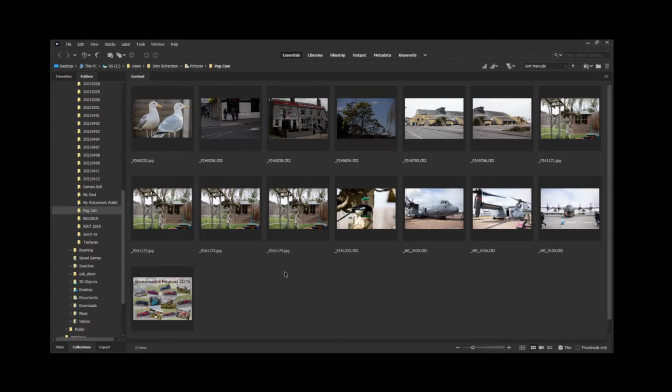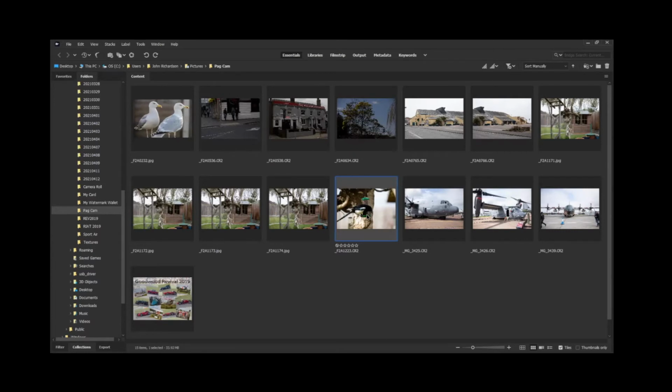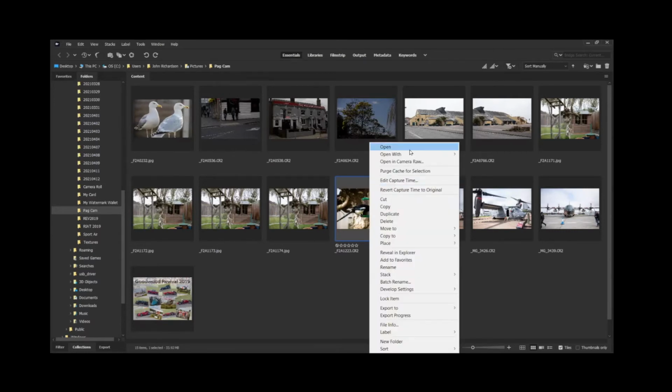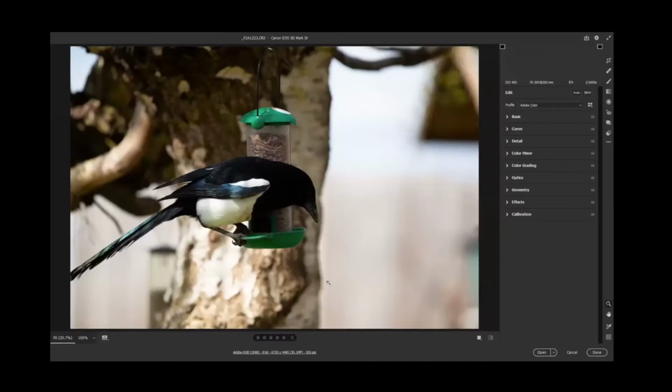So from here, you can either open direct into Photoshop or into the Camera Raw section. Camera Raw is ideal for initial processing of photographs. You've got several ways you can open. You select a photograph and you can go to File, Open With, and you can even open a JPEG in the RAW section. If I choose this one now, another way to open is to right-click on your mouse and you get the same drop-down box. So I'll just open this opening Camera Raw, this shot of a magpie. It just takes a few seconds.